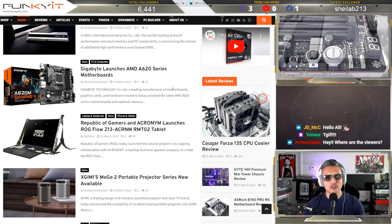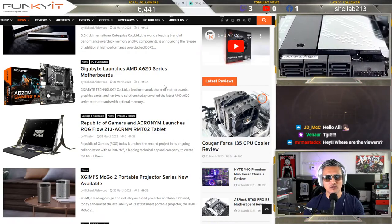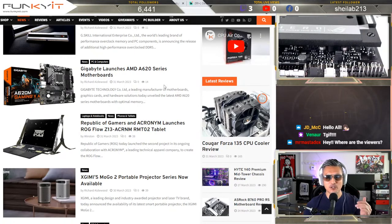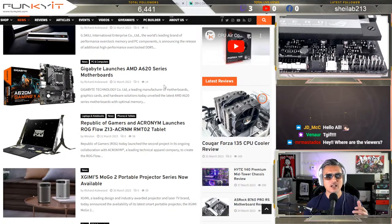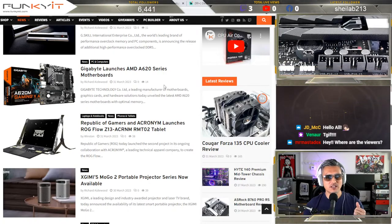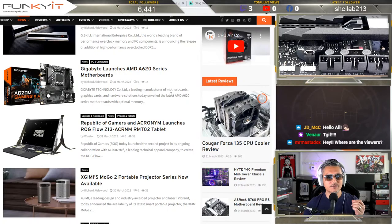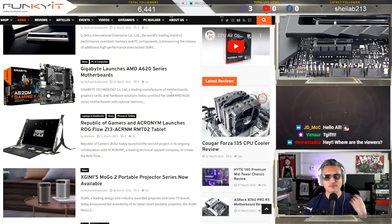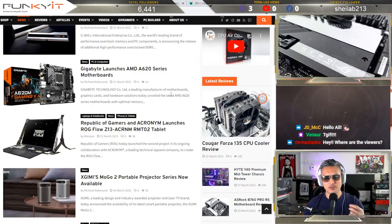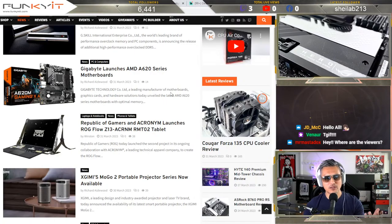Gigabyte are launching the A620 series of motherboards. So this is more of a kind of budget entry level board for all your processors there. So the A620 should be coming out with all the others. ASRock will be doing one, ASUS will be doing one as well.